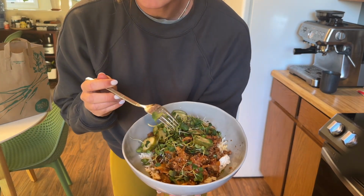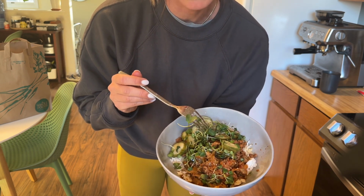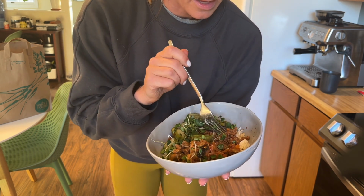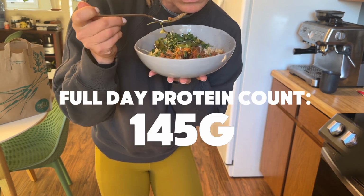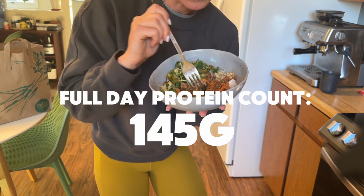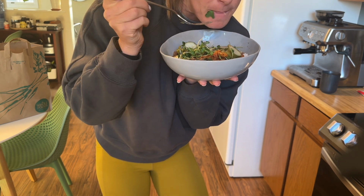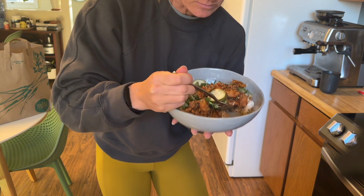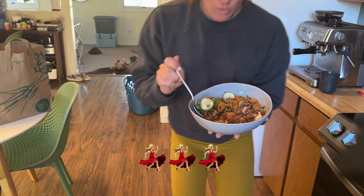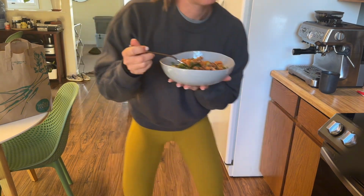So before I even made dinner, I was at 115 grams of protein for the day. With this, I'm probably hitting 145 for the day. So we crushed it. And this is really good. Delicious. And it took maybe 10 minutes.